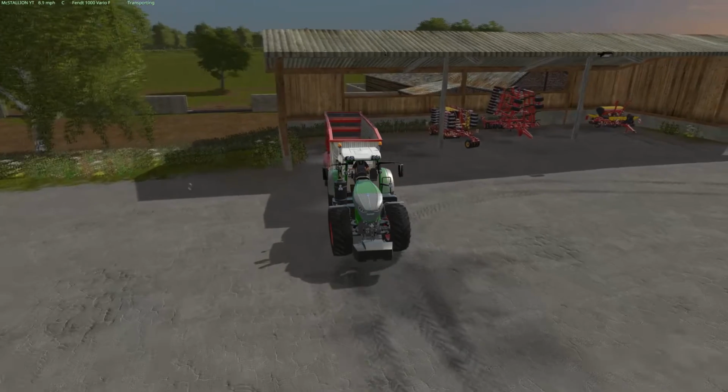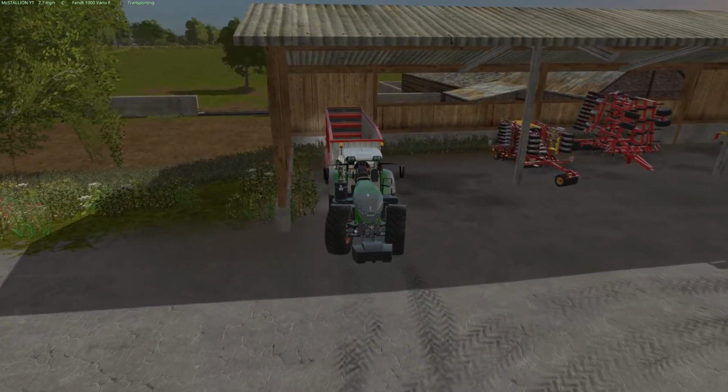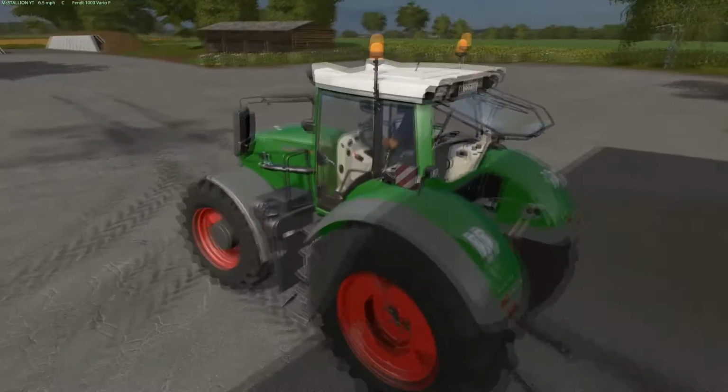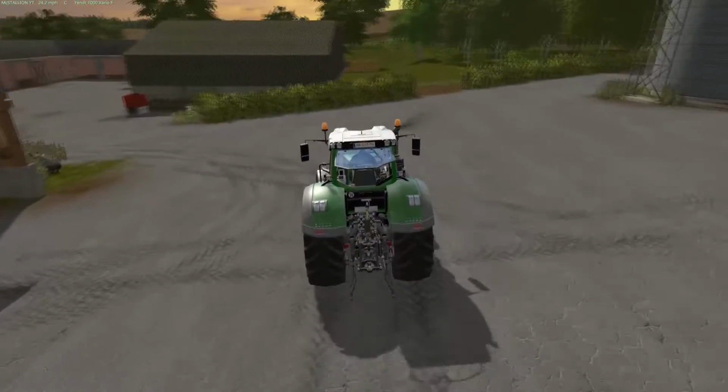I know that my reversing skills are not the best, especially with a trailer like this with the rear steering too. It's a bit foreign for me. I'm not used to reversing with rear steering, trailer steering I should say.